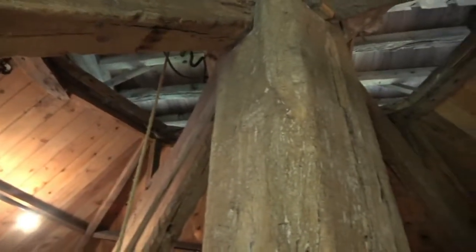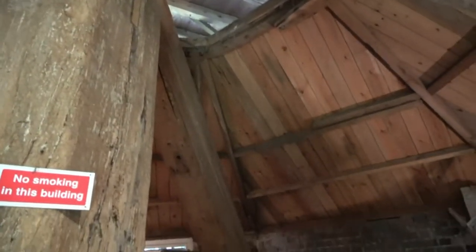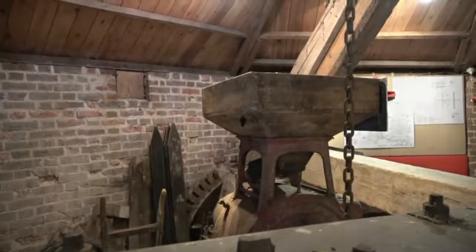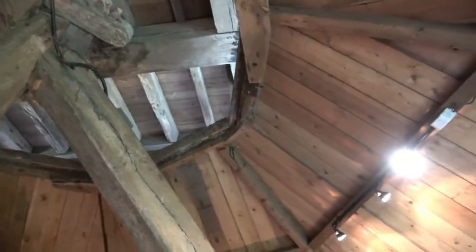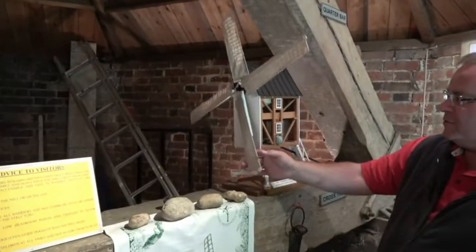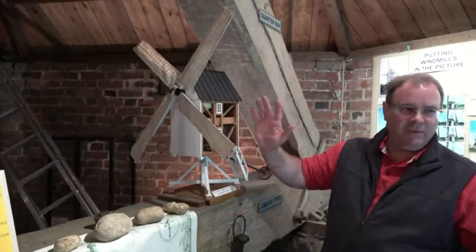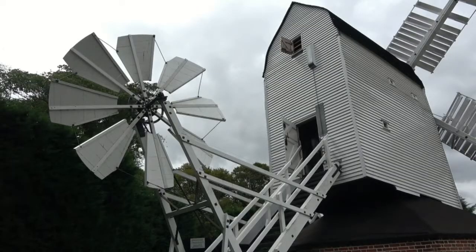This is a post mill, which is the oldest type of mill in the UK. Essentially, the idea is you build a windmill to capture the power of the wind, like on this model. The wind's blowing, our sails turn, and you can use that to turn mechanisms inside, run stones, take belt drives off, do anything we want. That's great as long as the wind's blowing. It becomes a bit of a problem if the wind changes direction and blows from a different direction.